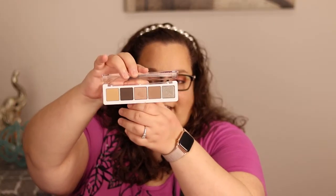So first up, ooh, we have a Natasha Denona eyeshadow palette, the Ayana palette. So I think this is just a Boxycharm exclusive. Yeah, it is a Boxycharm exclusive, but I don't think that the formula will change any because Natasha Denona generally has really amazing formulation. So those are the shades right there. Super excited. Let me do some swatches for you.